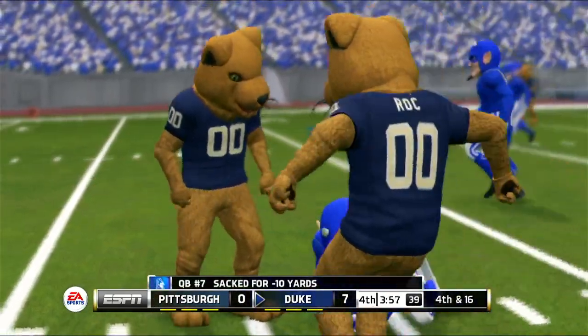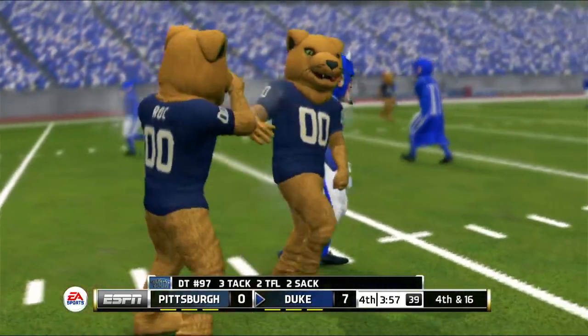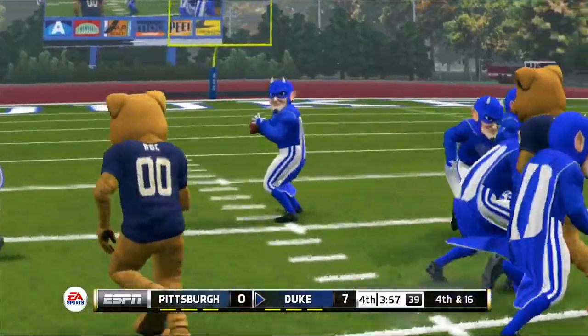This pass rush is sometimes scary. They're really getting after the quarterback now. Fourth down.